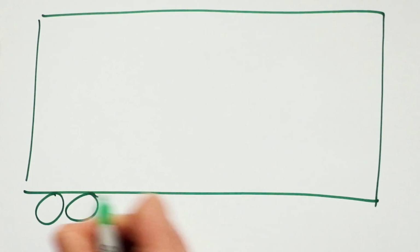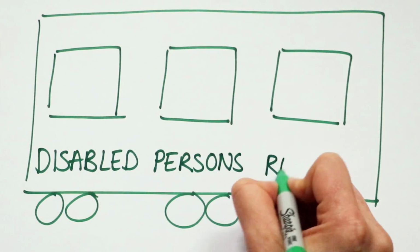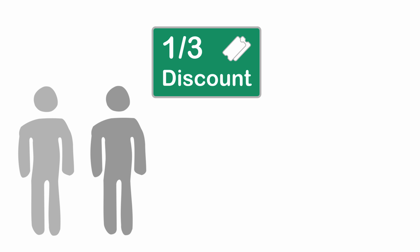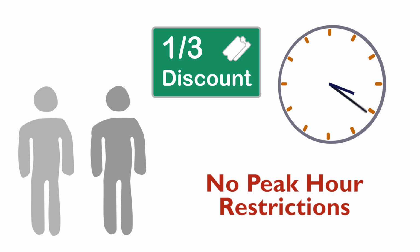If you are registered as disabled, you can get one of these railcards for just £20. All other railcards cost £30, and you can travel either by yourself or get the discount as well for a companion travelling with you. The best bit is that it can be used at any time. There are no peak hour restrictions.